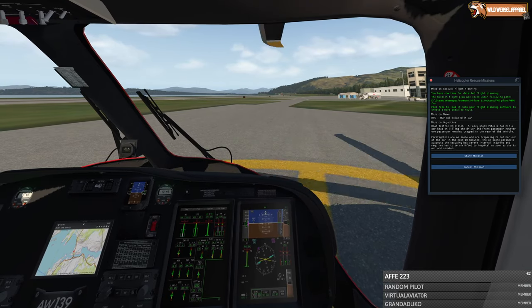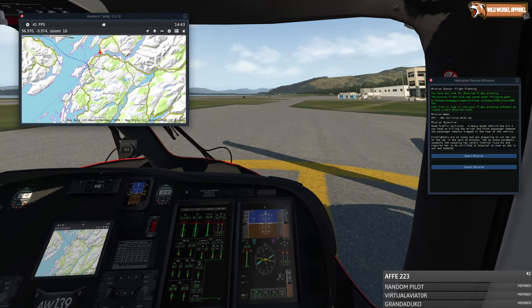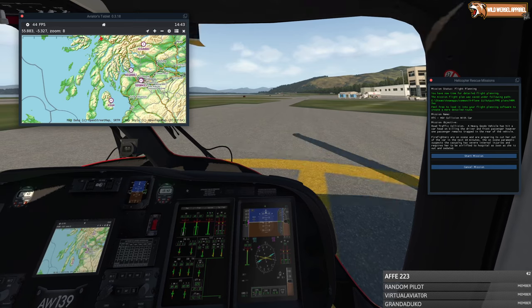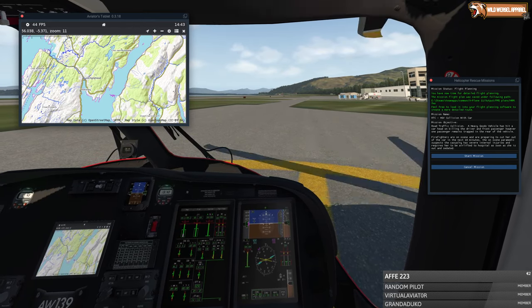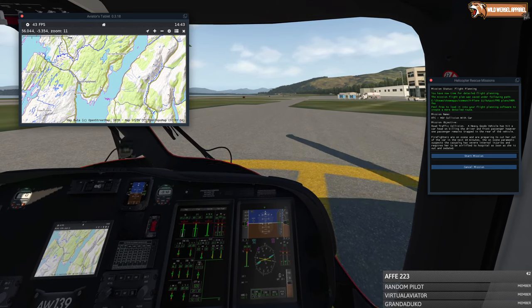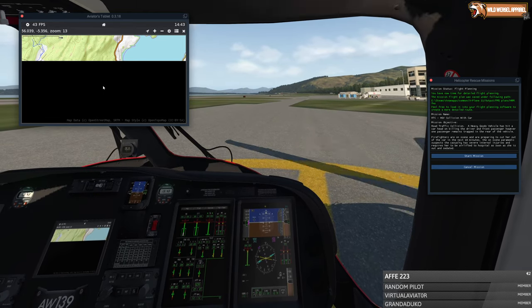So I'll show you on the map. So we're here up at Oban. The incident that we're responding to is down at Loch Gilphead, which is... am I at the right place? Yeah. Loch Gilphead should be out. There's Loch Gilphead there. It's just around here. The accident's on this road here, the road that goes into Port Ann.